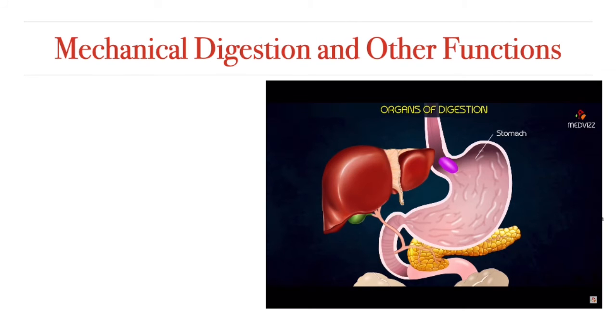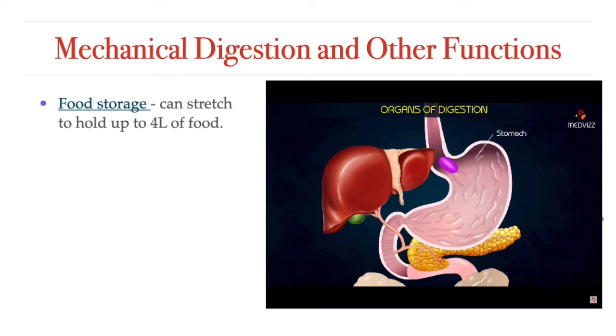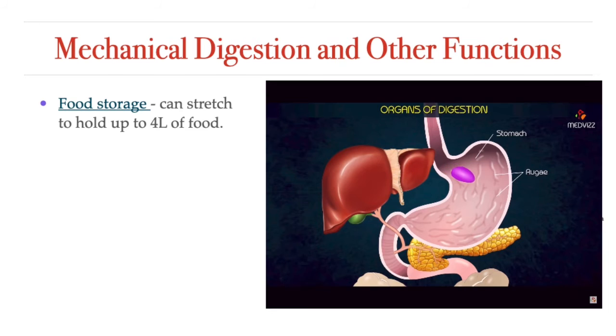So besides the chemical digestion of proteins, the stomach also serves other functions. And one of those is to store our food. Did you know that the empty stomach is only about the size of your fist? Now, of course, most of us eat a lot more in a single meal than the amount of food that can fit in our fist. Now, that can happen because the inner wall of the stomach is made up of thick folds called rugae that allow the stomach to stretch as it is filled with food. The stomach can actually stretch to hold as much as 4 liters of food and fluid, and then return to its resting size when empty.